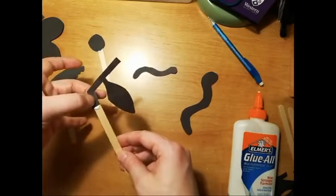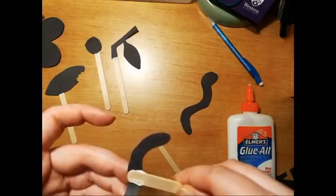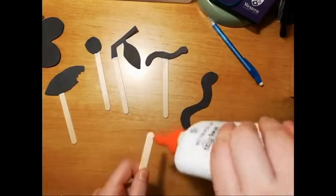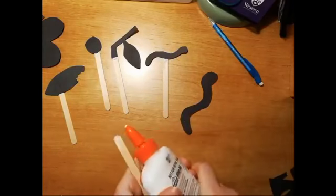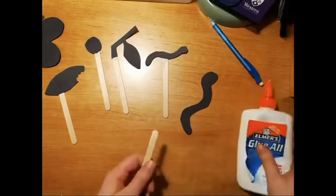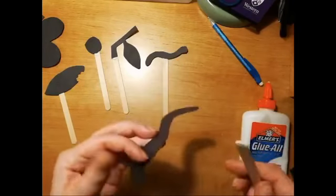Do you want to pick probably a... I'm going to try to hide the popsicle stick as much as you can. You don't want the top poking up and making your caterpillar look like he has a camel hump, right?